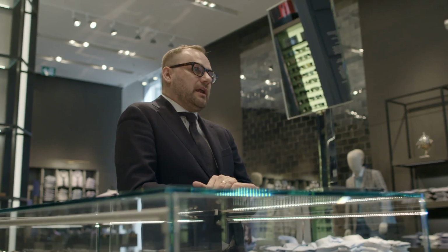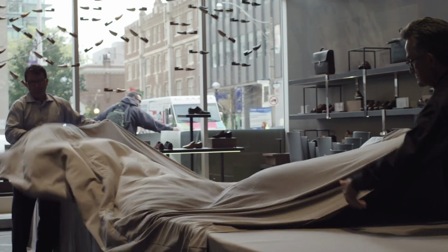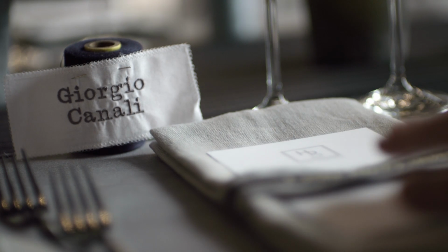We're hosting Giorgio Canali in the store, and we're very excited to have him come. Canali has been a partner of Holt Renfrew's for over 20 years, and we really believe that Canali is speaking to the modern man. We're very excited to host Giorgio and some of our high-value clients at a lovely dinner.